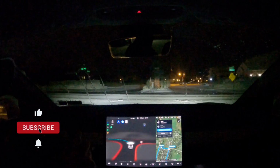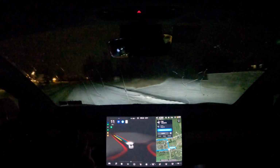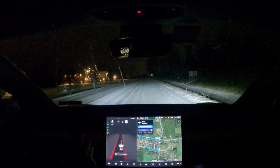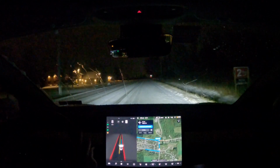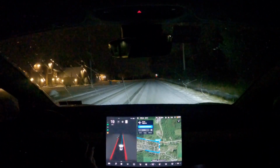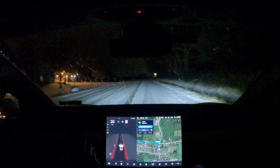We just got our first real snow of the season, and I wanted to see how the car would do. Well, I think you can see how it does so far. Hopefully that did not just... Alright, let's keep going here.